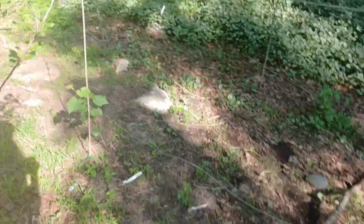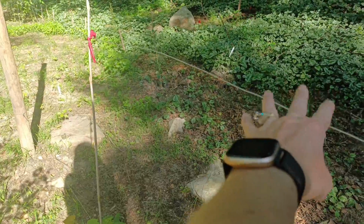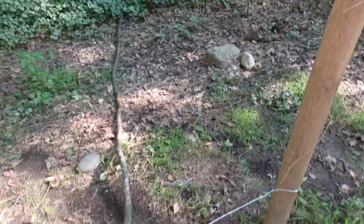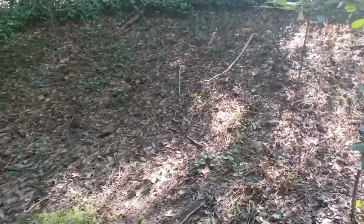That was very sweet. I'm very happy with that. I did stake this to try to help it vine up to this line. But this one right here, it's trying, so I'm not going to say no. And you can see a limb fell from somewhere. I don't know where, but it did.